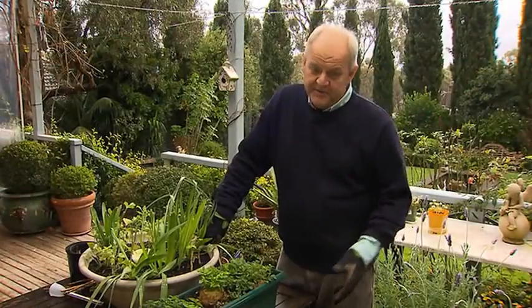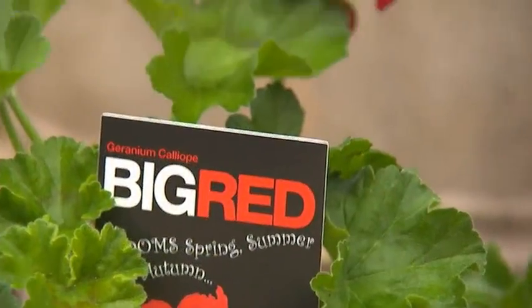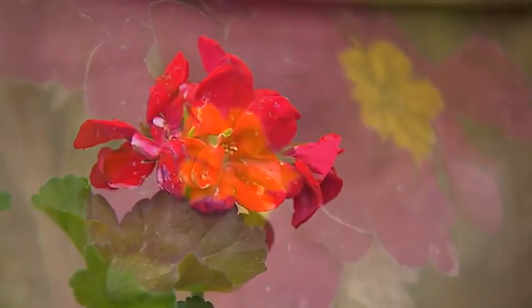Well, what do you plant in the month of September? Well, pretty well everything you see in a nursery, including all those beautiful seedlings and packets of seeds.